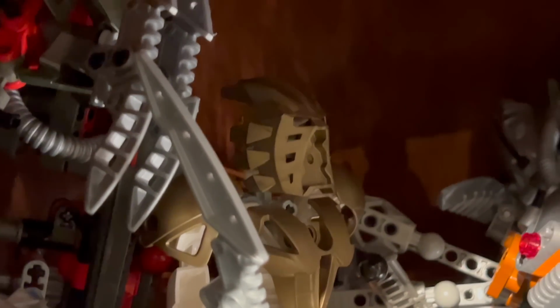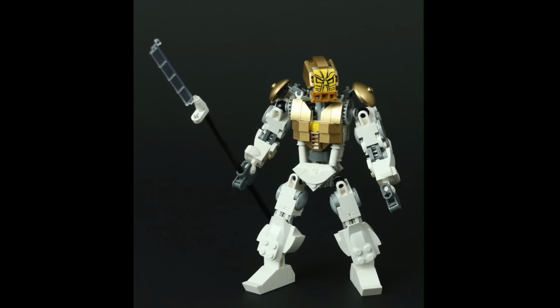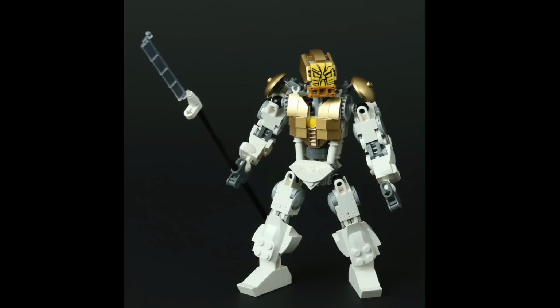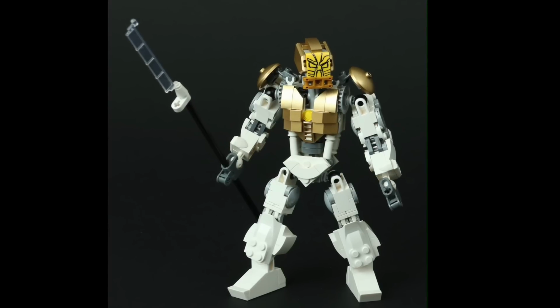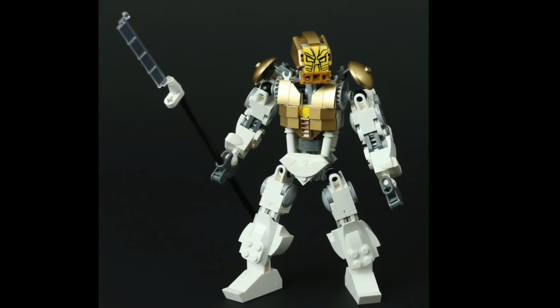The GWP was essentially going to be very similar in style to the Tahu and Takua set, something like this, but probably a little bit more refined. While I am really happy that we got what we eventually got, this would have been a really cool model to build and actually have in hand, which is why I ordered all the pieces to build it myself, and will be reviewing it on the channel at some point in the future.